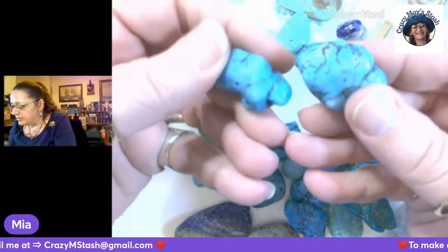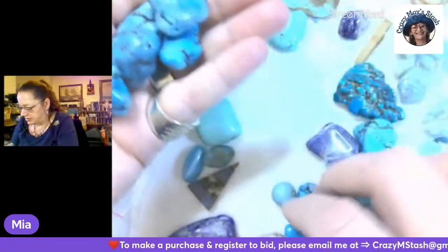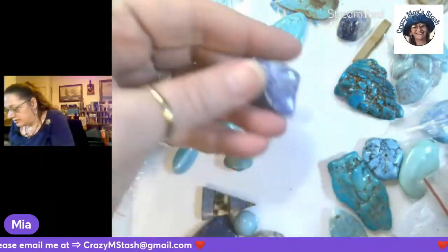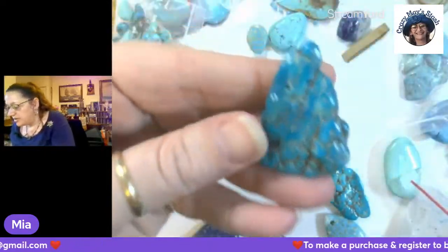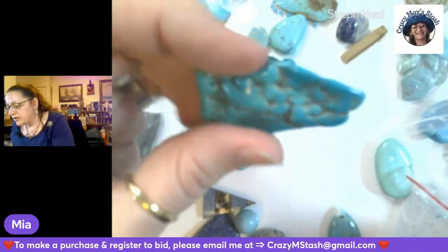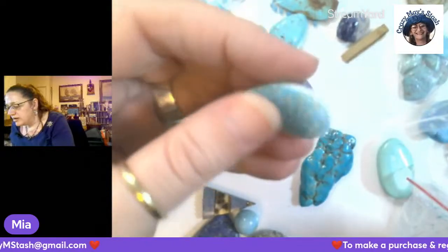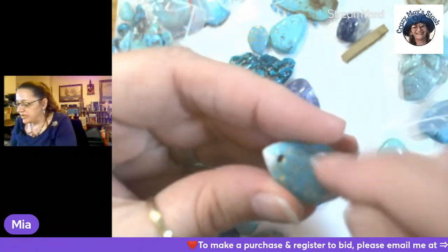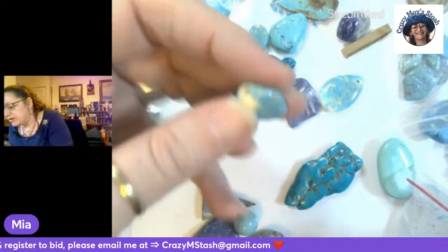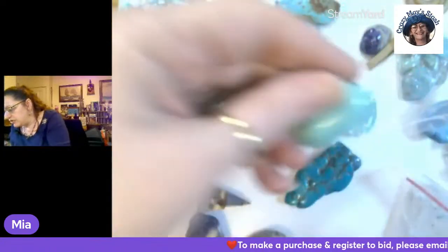These look like, this isn't turquoise. This looks like it's dyed howlite. These pieces here are dyed howlite. And this one, that is turquoise. That is a cool piece of turquoise. This is turquoise. So this one already has holes in it. This might be turquoise glass. Have you heard of turquoise glass? That's what that looks like. And there's another one that looks like turquoise glass. Beautiful, beautiful pieces of turquoise.